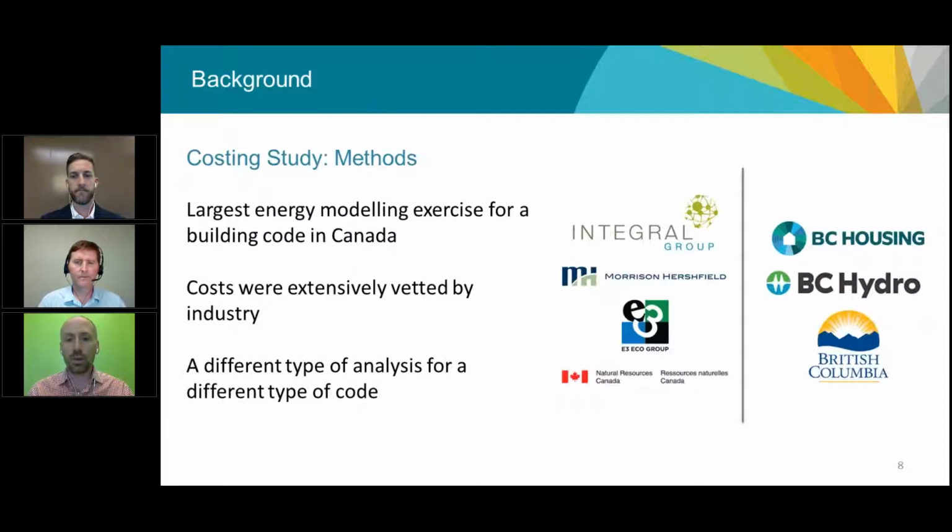In terms of the team that we are leading on this, Integral Group is the head of the project management. We're using Morrison Hershfield for the Part 3 energy modeling and the building envelope requirements, E3 Eco Group for Part 9, and then we have some support from Natural Resources Canada in terms of in-kind contributions and technical support. They've also supplied us with a local contractor, Remy Sharon, who has undertaken a lot of the optimization and energy modeling. He's also been a great resource in providing specific technical feedback on the Part 9 solutions. And then you can see our partners who are reviewing our work regularly at BC Housing, BC Hydro, and the province of British Columbia, who have been providing technical oversight on the client side.